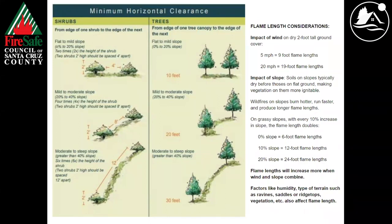And this is just a little diagram showing that the steeper the slope, the more separation you want on vegetation. Flat ground fire travels more slowly, but it does roar up hillsides. So those areas you're going to want to keep vegetation low and further apart.